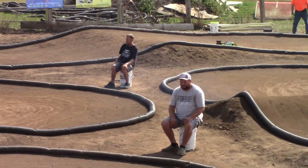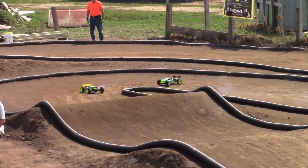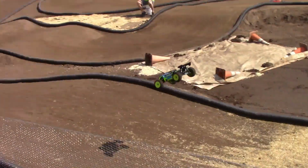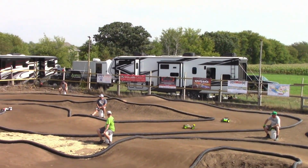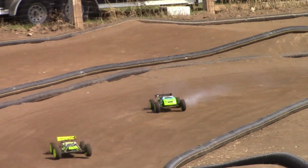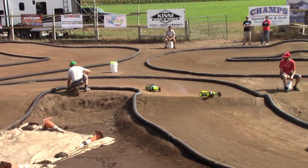6 seconds behind. Alec Hens now up into the 3, knocking down the 4. A whopping 0.5 seconds back. We only got 30 seconds left in this race, and it's still undecided all the way down to the 5th position. Any one of these guys could take it.